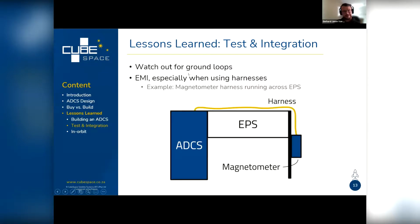And then lastly, for test and integration, we've often seen problems with EMI. Those have to do either with ground loops, where different grounds, either from the chassis or the structure, or from antennae, are just connected at random with other grounds, and you eventually form ground loops, which firstly disturb the magnetometer, but secondly cause noise on power lines, which can affect components like star trackers in terms of their measurement accuracy.